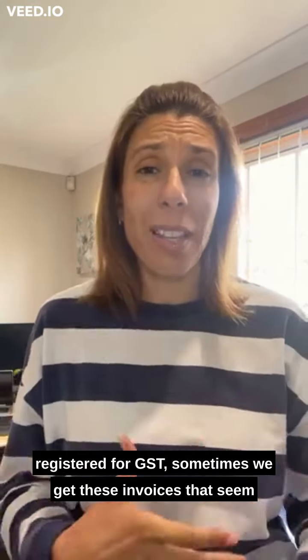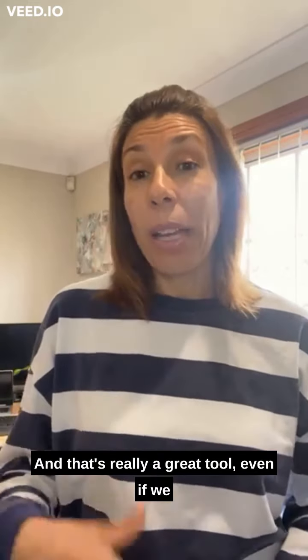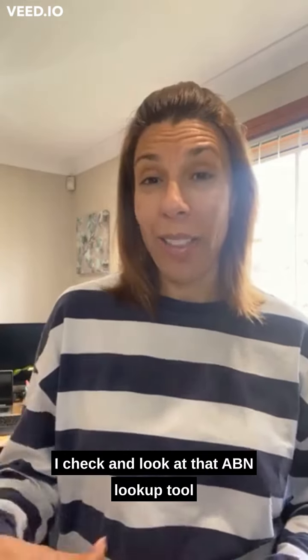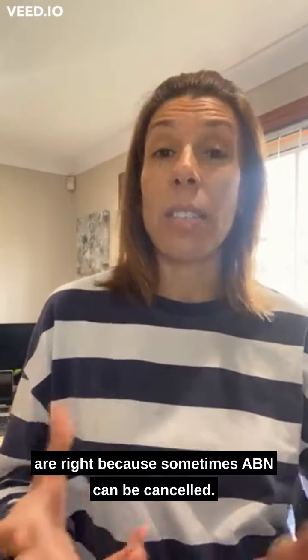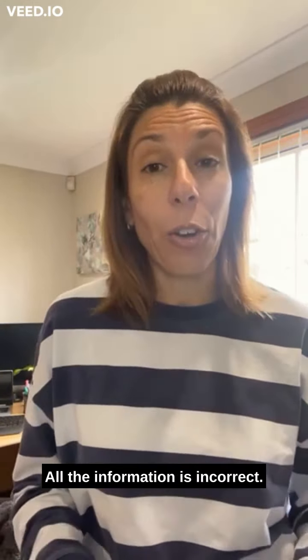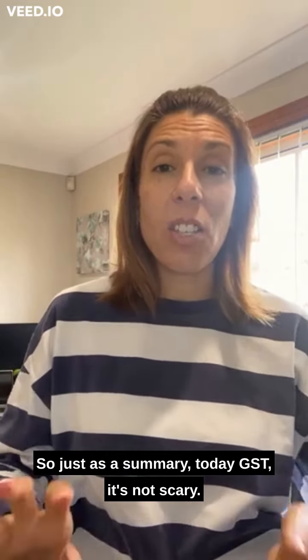Sometimes we get invoices where we're not sure, and the ABN lookup is a great tool. Even if we have engaged that supplier for the first time, always check the ABN lookup tool to make sure the details they've given us are right, because sometimes ABNs can be cancelled or the information is incorrect. So just as a summary today, GST, it's not scary.